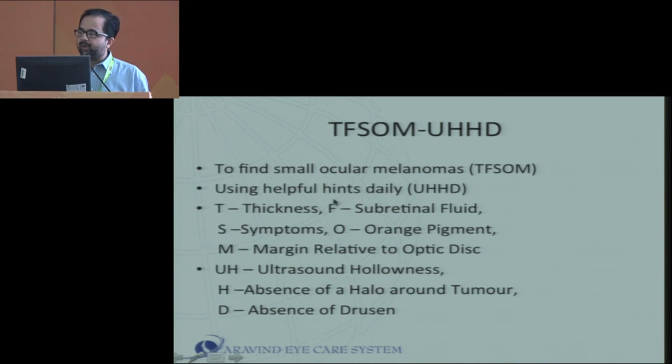So if you find a small melanoma which is thick, which is more than 2 millimeters thickness, having subretinal fluid, the patient is symptomatic, there is orange pigment, and if it's very close to the optic nerve, these are the small melanomas which have a potential to metastasize, and these need to be treated.